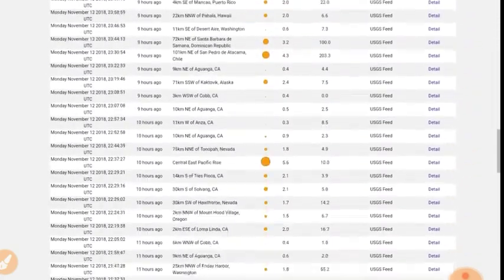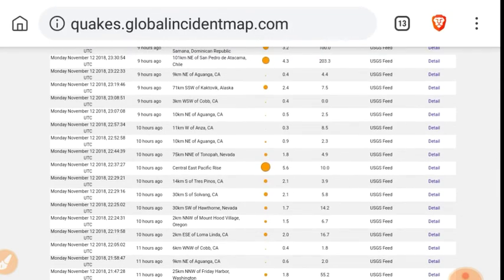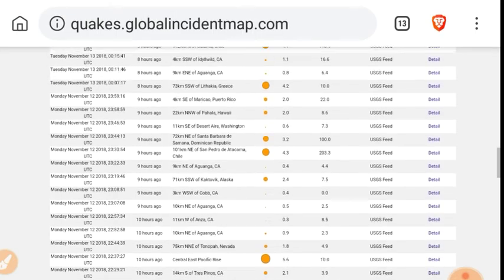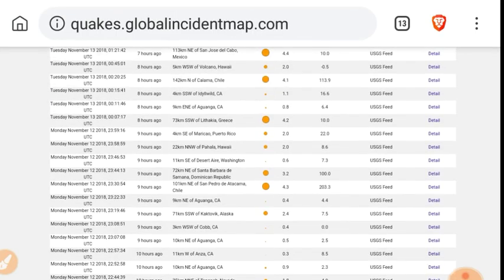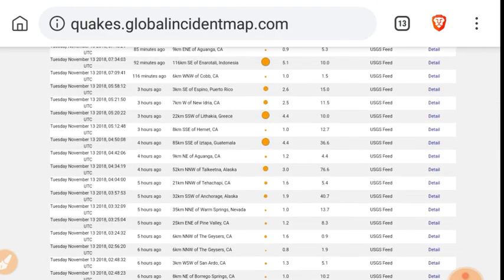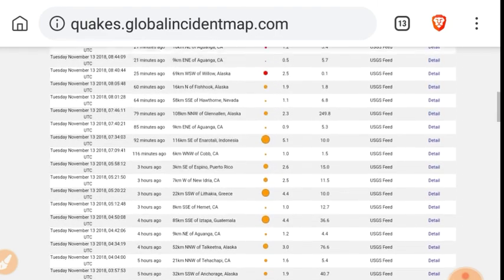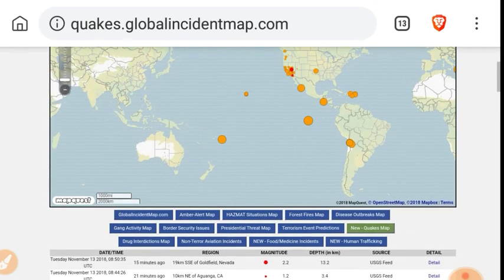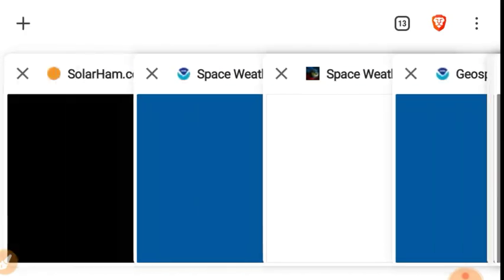Let's go out to the earthquake situation. Going back 10 hours, we got Central East Pacific rise, 5.6. 4.3 in Chile at a deep depth. Still on alert there for a 5. Greece is still getting hit. Another one in Chile, a 4.4 in Mexico, a 4.4 in Guatemala, 4.4 in Greece. Indonesia gets a 5.1. No other quakes of note.